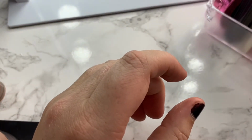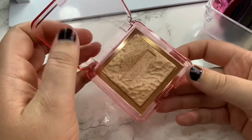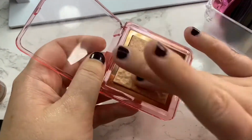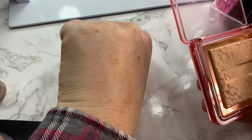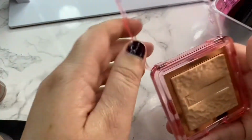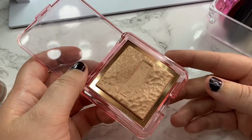The next highlighter I have is from Nabla. This one is in the shade Privilege. I really like this. It's a super subtle highlight in my opinion. It has a little bit of a gold champagne-y undertone shift to it, and it's one of those that are more like a natural highlight.